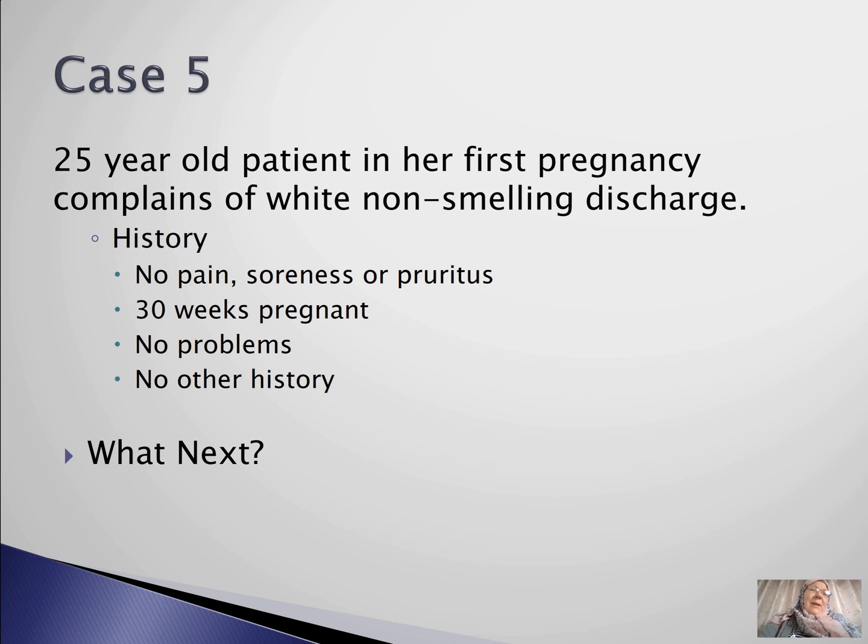In this case, what do you suspect we're dealing with here? As she has no associated symptoms, no other problems, this sounds like a normal increase in her vaginal discharge that pregnancy can bring about. If this is all, you should not need to examine her for this, as this might cause some discomfort and also some anxiety to patients, and might not actually be necessary. It is important to reassure her, explain to her this is probably a physiological increase in her discharge due to her pregnancy, but you have to safety net her.